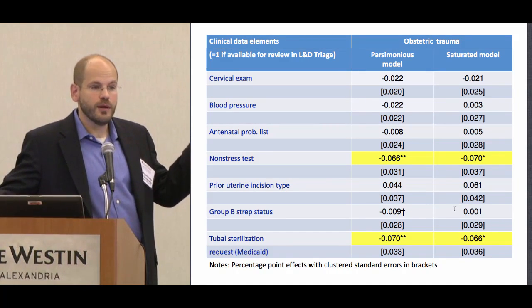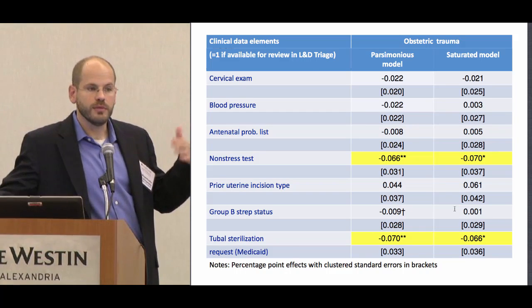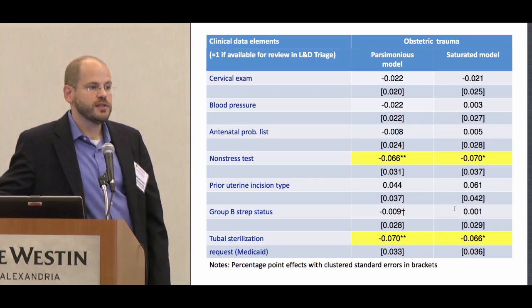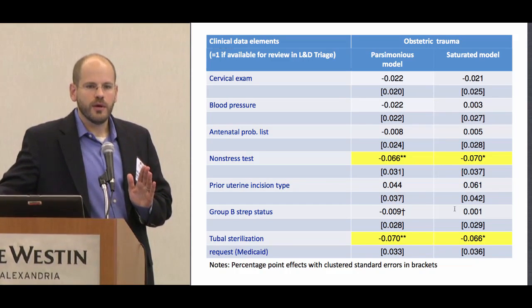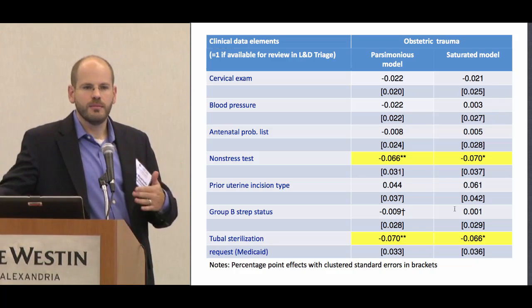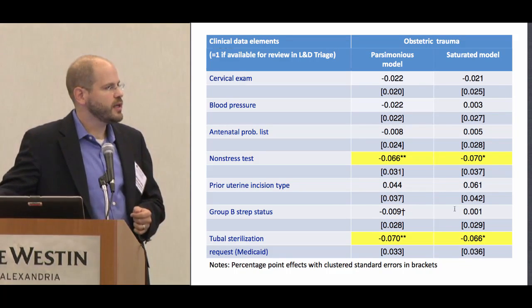Blood pressure, for example, we know is very important because it tells us whether the patient is at risk of preeclampsia or eclampsia. And one explanation is that the patient is more aware themselves of that information. So you didn't need to have the patient records. The patient would tell you that, but patients don't know how to interpret a non-stress test. So that's one explanation.